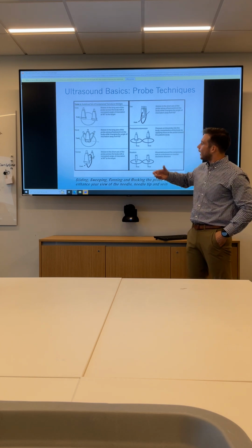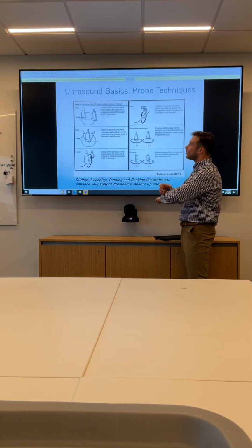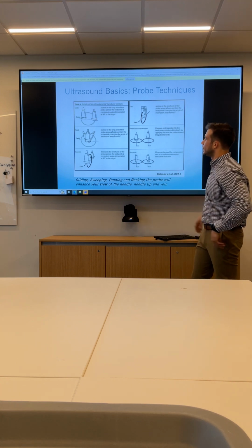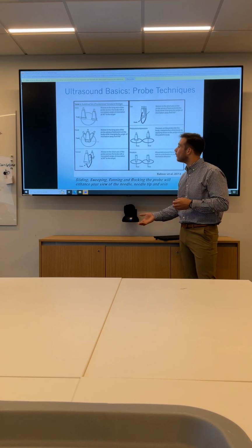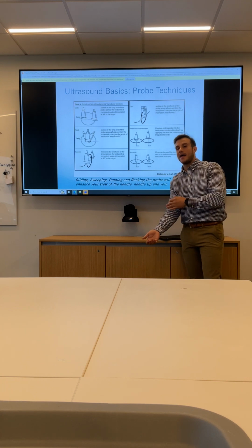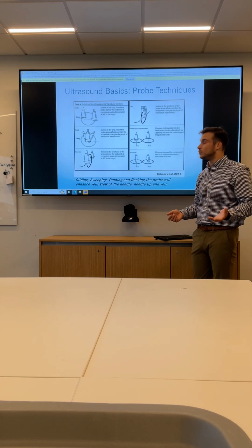Rocking, so while you're remaining flat at 90 degrees, you're just tilting it on and off. For patients that are a little bit smaller with more round arms, this can help you visualize the vein a little more. Sometimes you have to rock back and forth to get more of the vasculature image in your view on the screen. Sweeping, sliding and sweeping are the two big ones. Sweeping is that motion of coming from the AC down to the hand or coming from the hand back up. And this technique is very important for finding your needle tip if you ever lose the needle tip.